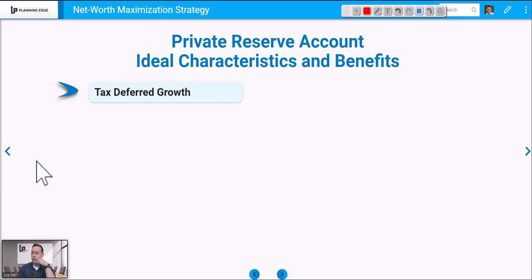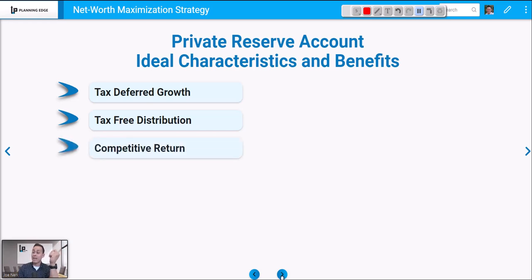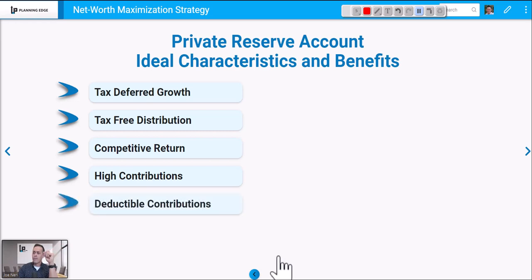Tax deferred growth, okay? That's a deferment of growth in your money. You put your money in, the tax is postponed. Tax-free distribution, meaning the money is growing and when it's distributed, there's no taxes in it. Competitive returns, very important. High contribution. You have to be able to contribute as much as you want. Deductible contributions. You can deduct whatever you put in, tax-wise.